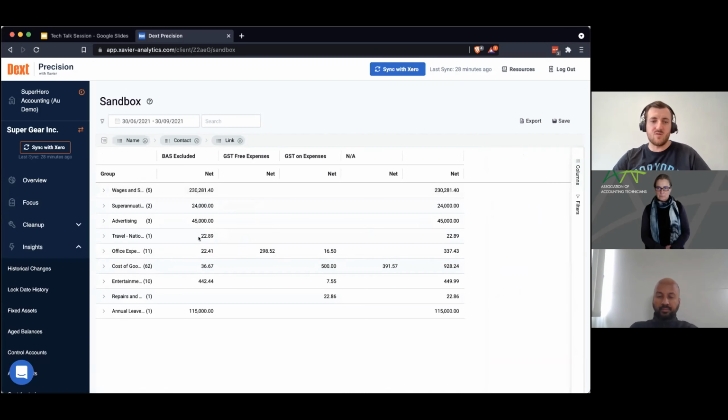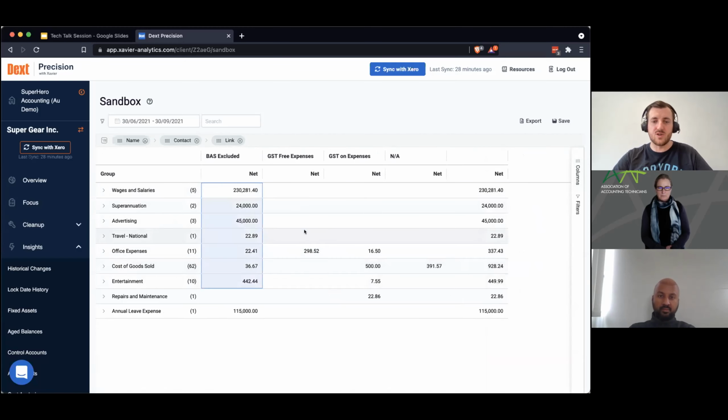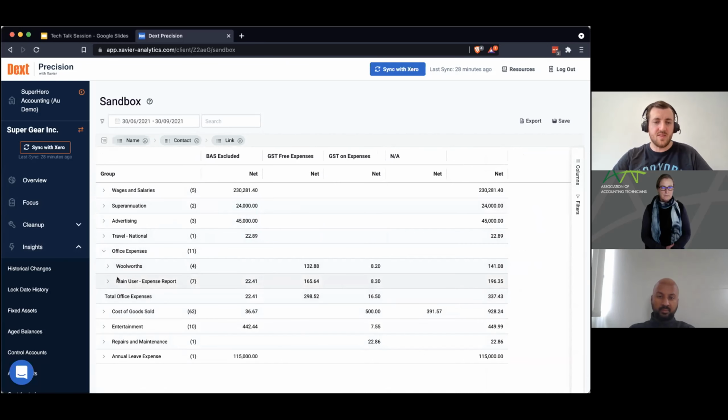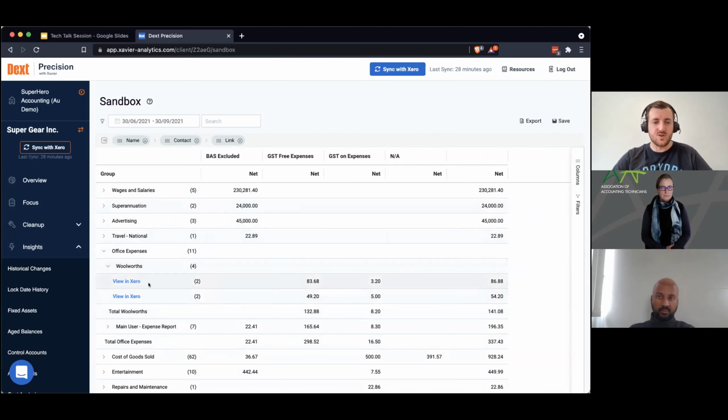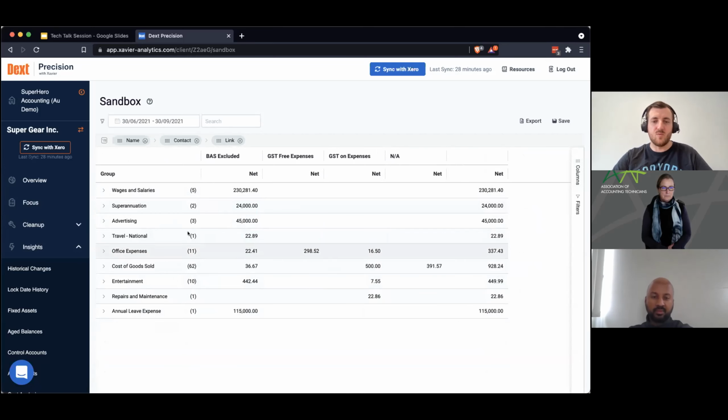So easily you can create a report in here that allows you to scan through and see, right, is everything coded to where it should be? I might see here office expenses has got GST free, which seems odd. So I can then expand that out and have a look at these Woolworths transactions to see why they were coded to GST free. Might be fine, might be not. But it's just a slightly different way of seeing where the errors might be. And then once I'm happy with everything, I can move on to the next client.